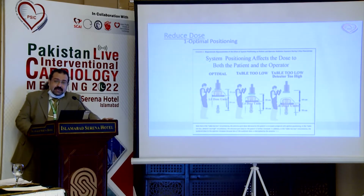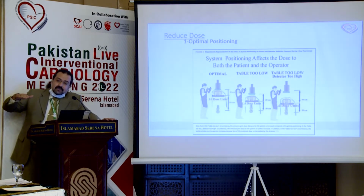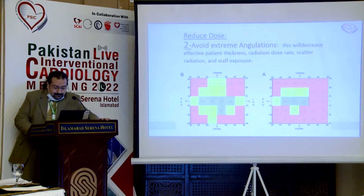So the optimal place, again, for every technologist, staff dealing with the machine and dealing with the table: keep your table as high as possible from the X-ray tube, and keep your image intensifier as low as possible, almost touching the patient.